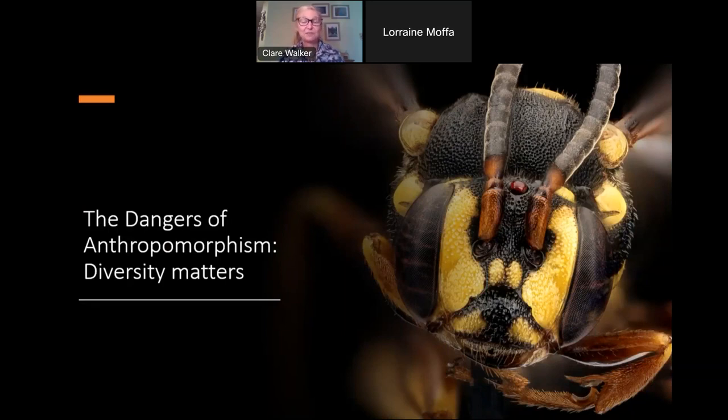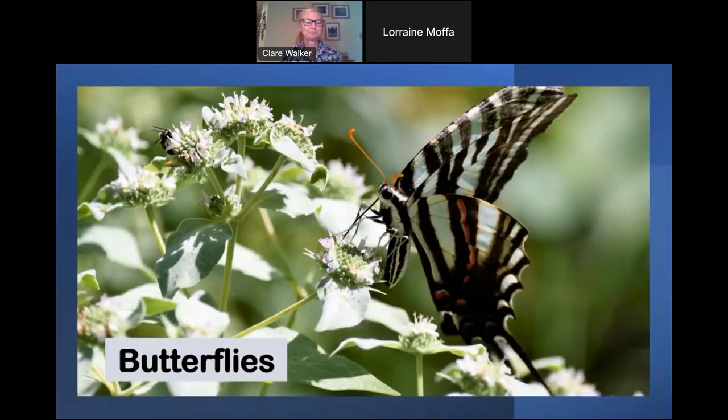About 20% of all bee species are actually cuckoo bees, and they have an important role because they tend to parasitize the nests of the most common bees, and by doing that they reduce the populations of those, like leafcutter bees, and allow rarer bees the opportunity to come in and find food. So they are an important part of the checks and balances of the bee population.